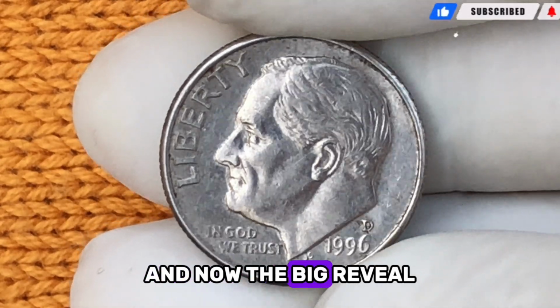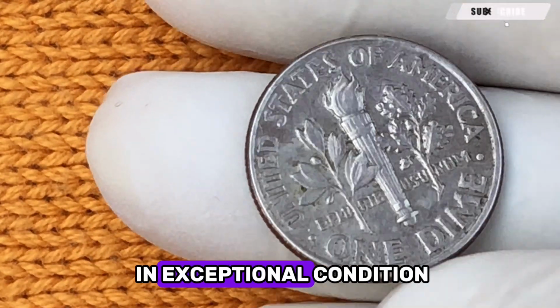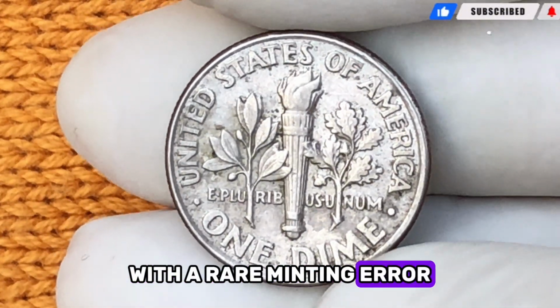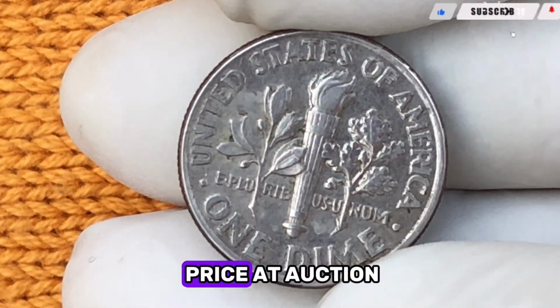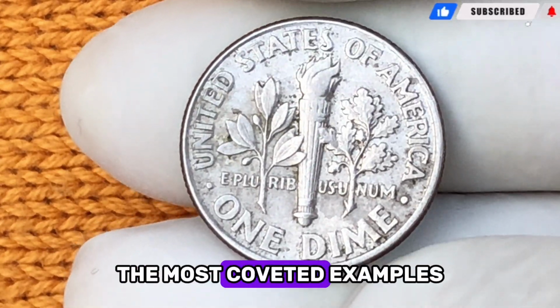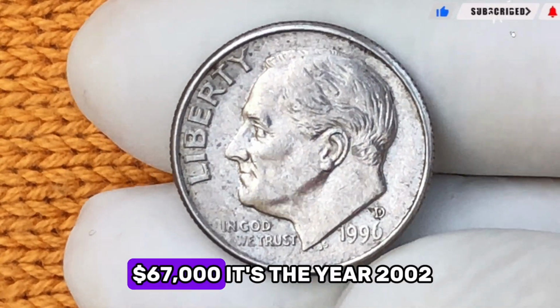And now, the big reveal. A 1996 Roosevelt dime, in exceptional condition, with a rare minting error, or one with significant historical significance, can fetch an impressive price at auction. The most coveted examples of this coin have been known to sell for as much as $67,000.